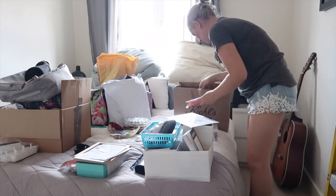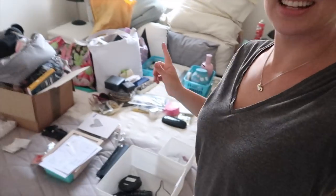So Anthony's just walked in and said, why was this room looking tidy, and now it's like a mess again. So basically I have started putting everything into categories so that I can throw stuff away, decide where I want to put them, or donate them to charity.